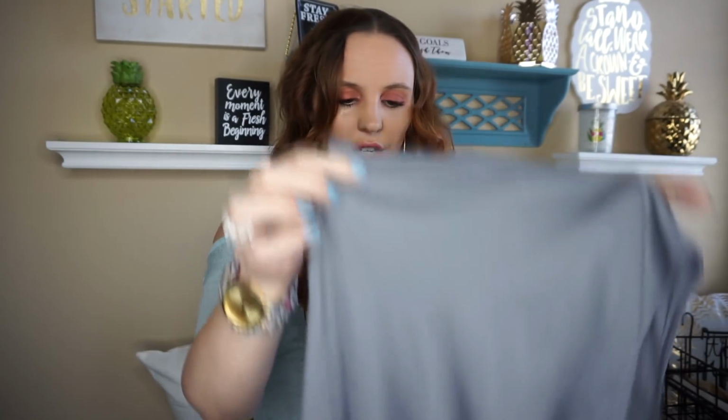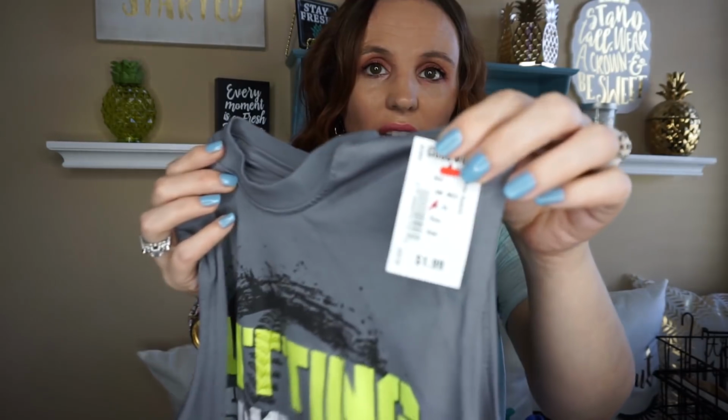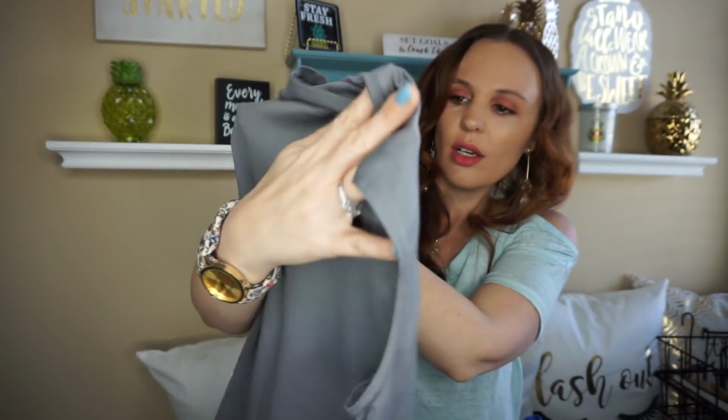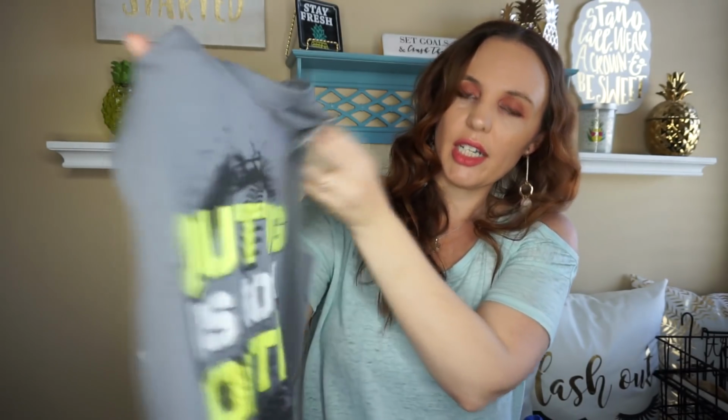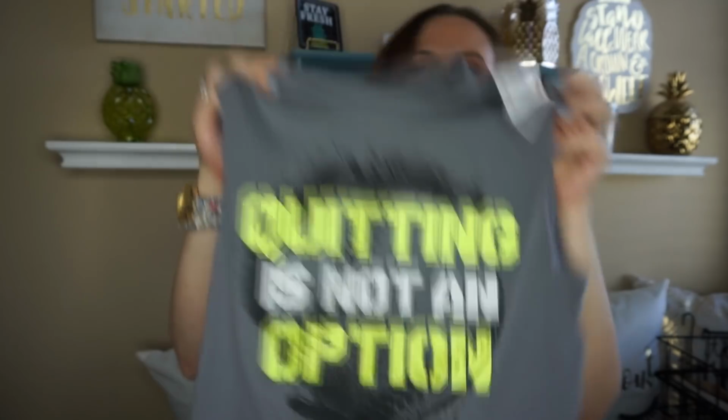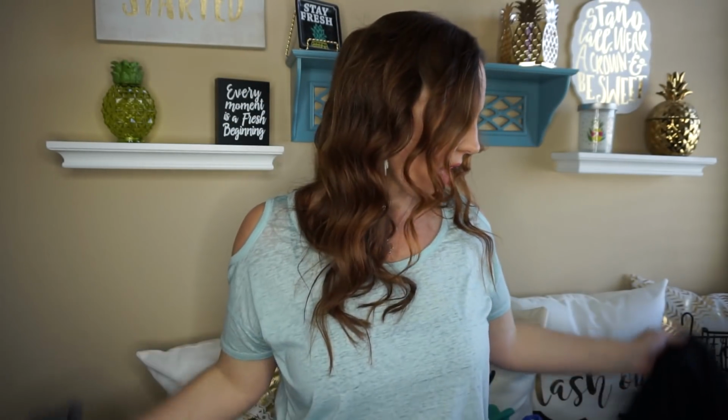So this one is just Starter, so it's a name brand. I paid $1.99 for it, which I thought was a pretty good deal, and it says, quitting is not an option, and it's got a little baseball in it, so he's in baseball right now, so I thought this would be cute for him to practice in, so we got him that.